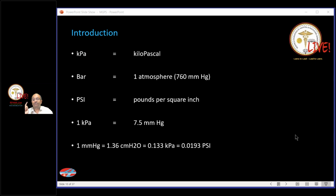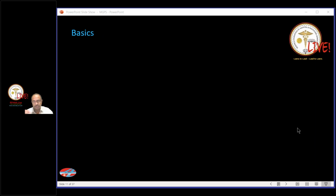1 millimeter of mercury pressure is equal to 1.36 centimeter of water pressure, or 0.133 kilopascal, or 0.193 pounds per square inch. These conversions are sometimes required. Of course, I'm sure that all of us are not using these conversions every day, but if you are involved in testing the medical gas pipeline system, or if you are involved in maintaining it, then it is important that we know these conversions.